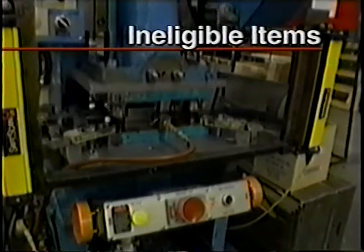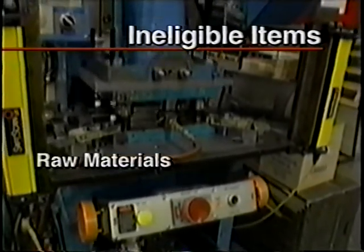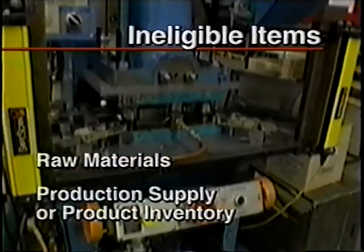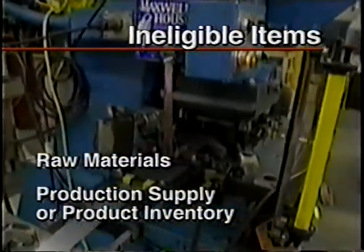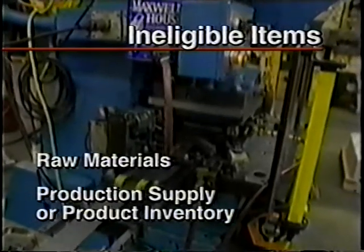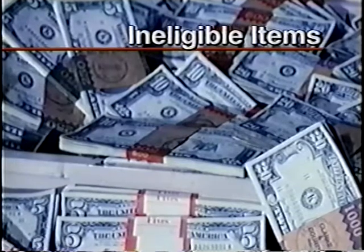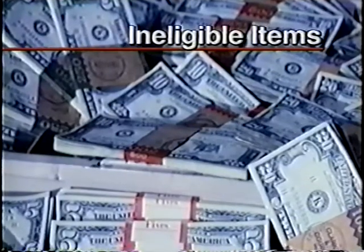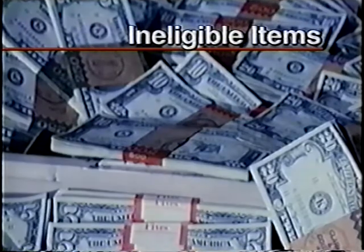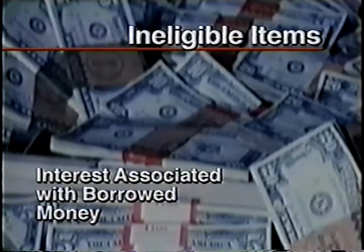The second category of ineligible items, you can't purchase the raw materials for manufacturing, production supply, or product inventory used in a business. For example, you can't purchase the sheet metal used in a metal stamping process. And the third category, businesses sometimes borrow money to pay for various expenses or to purchase or renovate replacement property. Interest costs associated with borrowed money are not an eligible reestablishment payment.